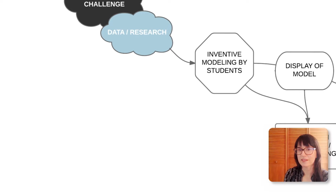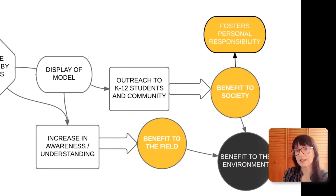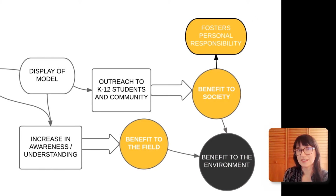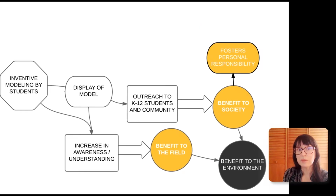Along with those models, we have potential for outreach to K through 12 students. That outreach to the community, to K through 12 students, results in tangible benefits to society. Those benefits, in turn, have potential to shift public opinion in a way that changes behavior that then results in a benefit to the environment. The modeling of that scientific data promises to benefit the field as well by increasing understanding in the public of the scientists' study.